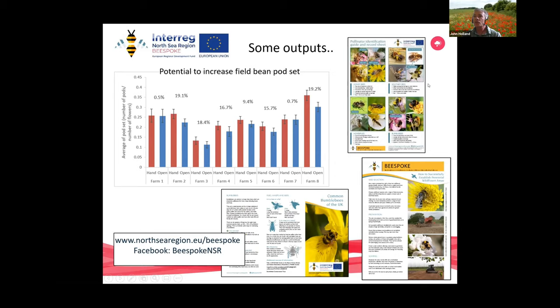if you're interested in doing that. And also a more specialist guide on common bumblebees of the UK if you really want to get into it. It seems like it's a bit too much, but actually it's quite important when you consider field beans as really one species of bumblebee which is a key pollinator, and that's the one you want to get on your farms for beans. So it's good to know what it looks like. And this is some studies we did last year.